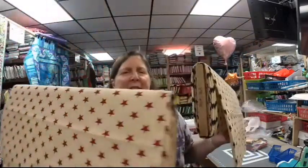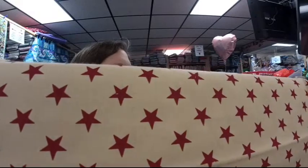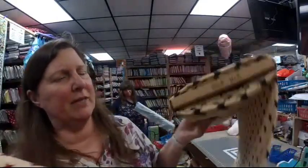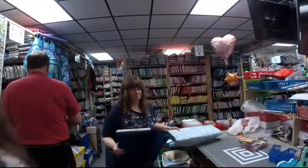Okay, two more restocks on our Patriotics. We had gone through so many of these stars lately. We have them on blue, tan background, and on red, and red stars and navy blue stars. This one is Patriotic 165, or is it 163, and this one is 164. So these are PAT-164. They are $6.99.